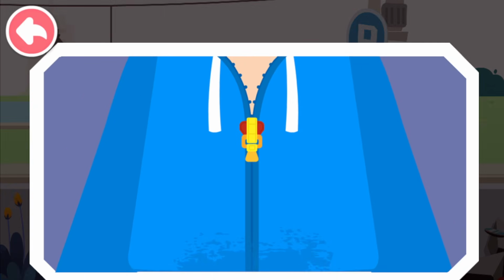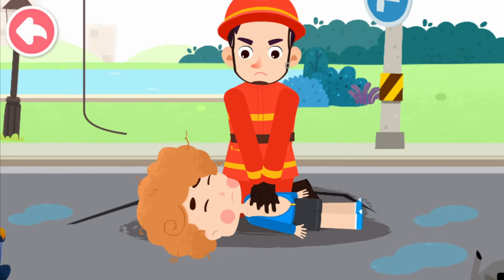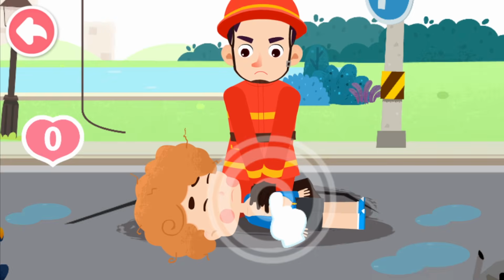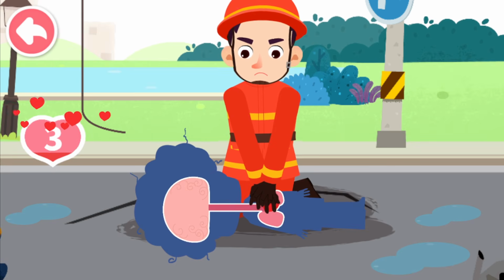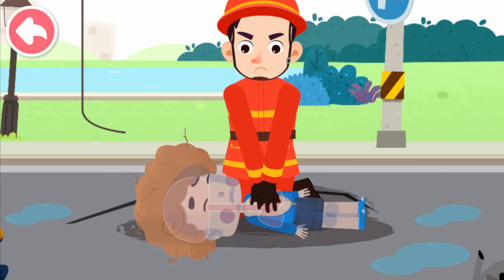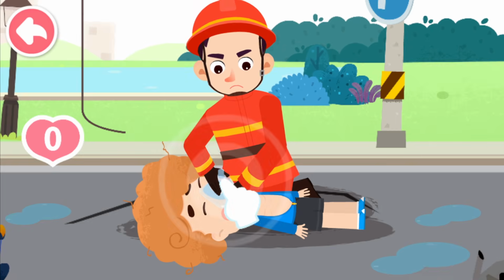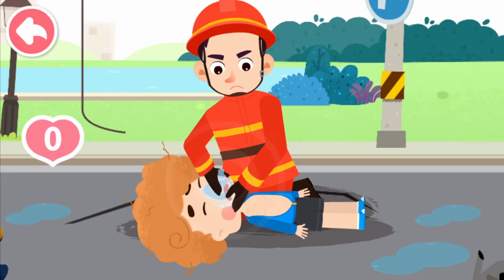First, unbutton the shirts of the injured. Fold your hands at the center of the chest, lower half of the breastbone. Press down firmly to carry out chest compressions. Perform 30 chest compressions. Open the airway. Then, perform 2 rescue breaths until the automated external defibrillator (AED) is available.